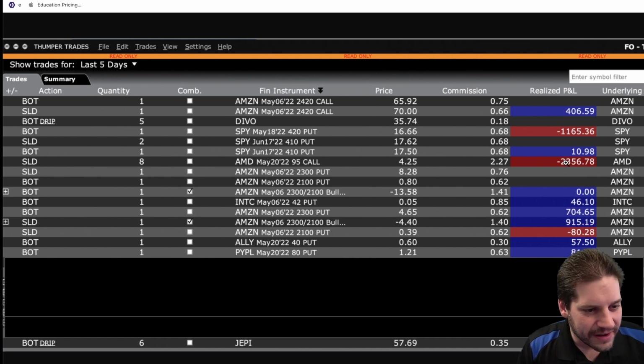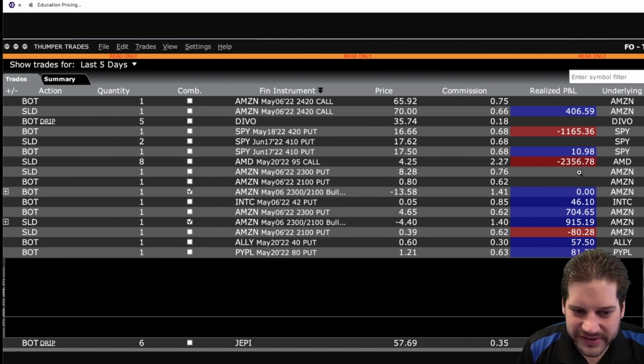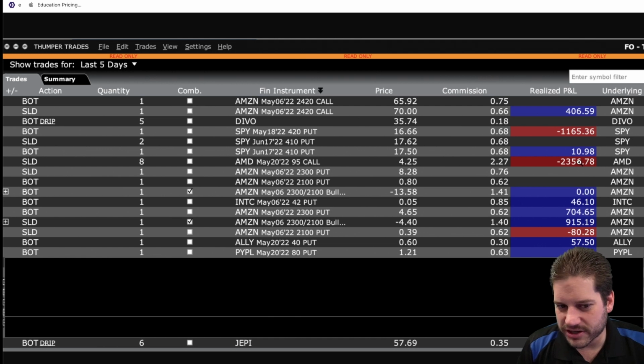AMD, I think I talked about this one already. I closed that for a loss, $23.56. I mean, that's a significant loss. I closed it before earnings reported. Had I held it, it looks like I could have come out to break even during the following day, but it never got to a profitable position from where my cost basis was.